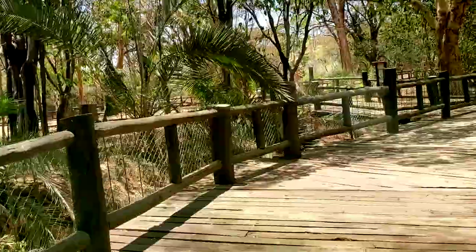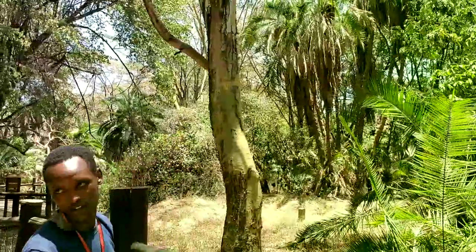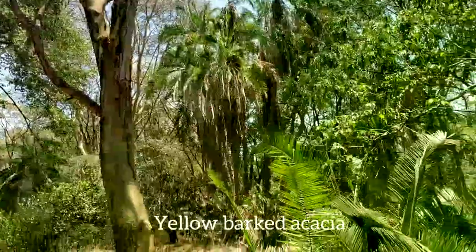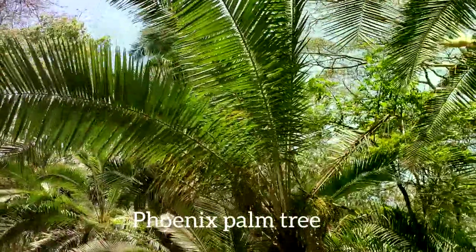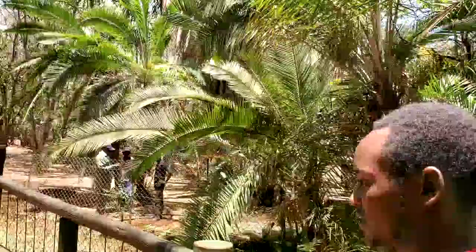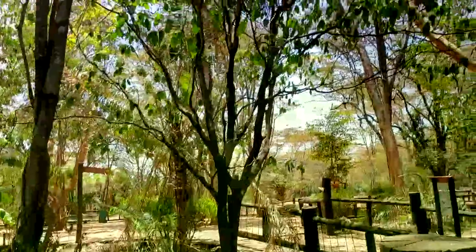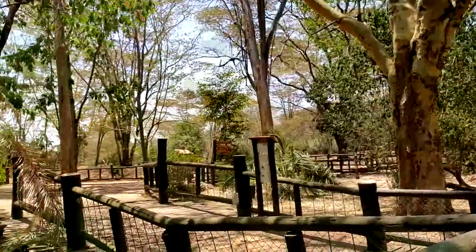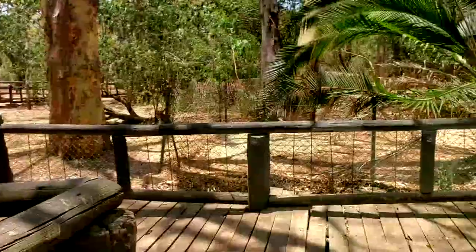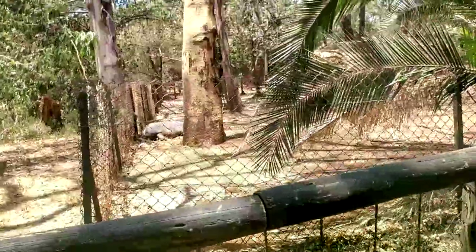But we also have over 130 species of trees. We have this one, we call it yellowback acacia. This one is a phoenix palm. It looks like a palm tree. It's a wild magnolia.